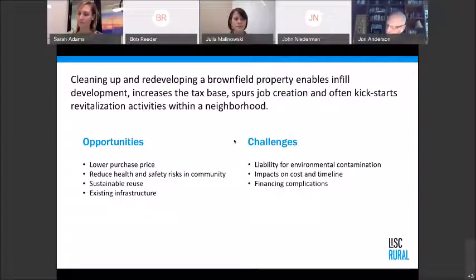Kickstart revitalization within a neighborhood. Some opportunities of dealing with these kinds of properties are lower purchase price, of course. We have some curb appeal impacts on the community that make it look better. We're adaptive reusing them, and we can also cut down on green development by utilizing existing infrastructure. Some of the challenges, of course, are some liability issues, possibly impact on costs and timelines, and then there's always the ever-present money issue of financing complications.